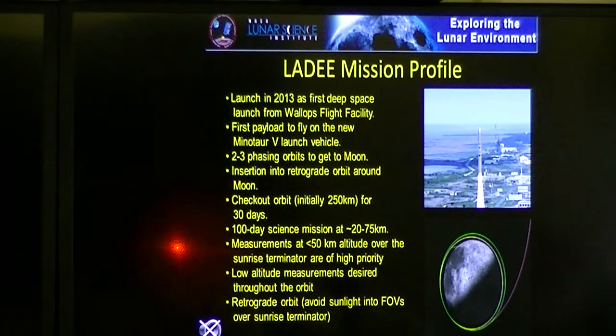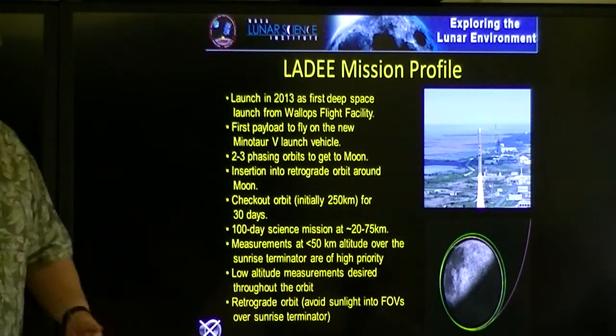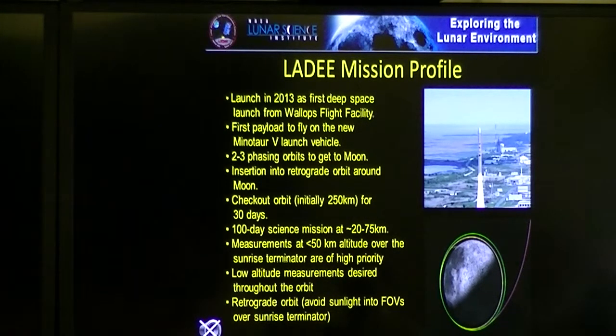So we're not going to take this quick 4-day trip to the moon that you may have been used to. We're actually going to take about a month to get there, in a series of phasing loops. Loops that get progressively higher and further away from the Earth and eventually be captured by the moon. It's a low energy transfer. Once we get there, we'll spend, again, about a month going through a checkout orbit, make sure everything's fine, and then we'll drop down into our science orbit.